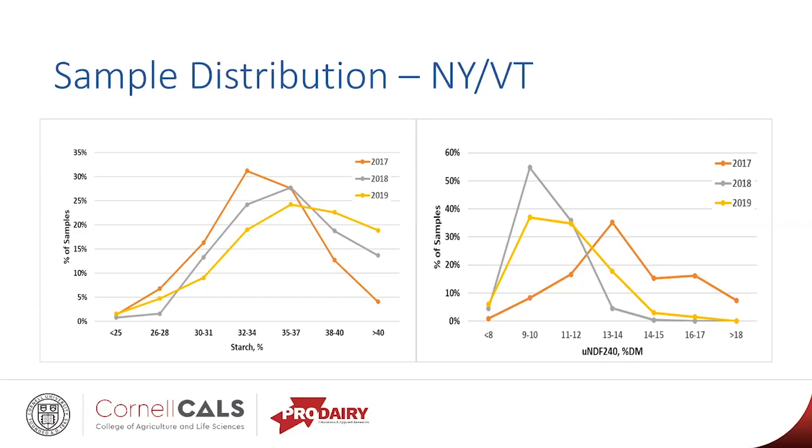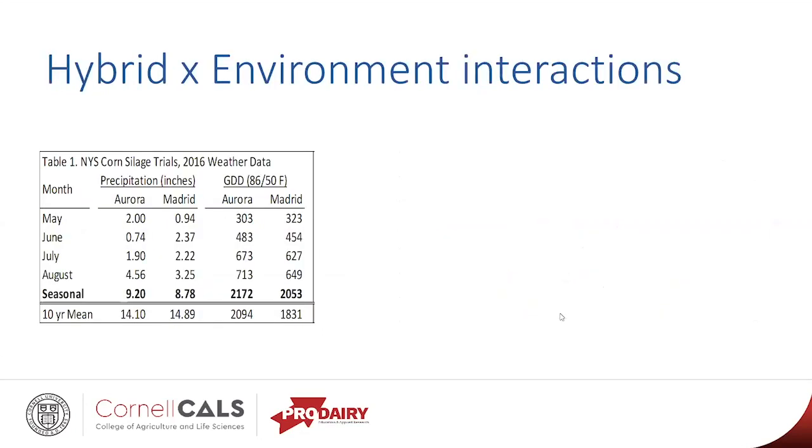So, rather than picking some sort of absolute value or arbitrarily saying I want a starch of this level or a UNDF of this level, I think it's really helpful to use this sort of data to calibrate yourself to the growing season and say, well, here's what the average was for this growing season. So how do your given hybrids compare to those averages? Are they on track? Are they a little better, or did they struggle even relative to their peers in this growing season? So getting more into the hybrid environment interactions, just to throw in a few more things.